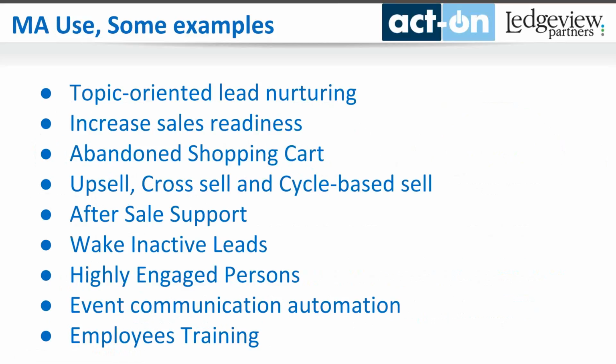Upsell, cross-sell, and cycle-based selling. Lots and lots of marketing efforts from a great many organizations seem to stop after the deal's closed, right? Using marketing automation to put out offers to clients, upsell opportunities, cross-sell into other products. You purchased our vanilla ice cream. You very well may be interested in our new flavor, strawberry, as well as cycle-based selling.